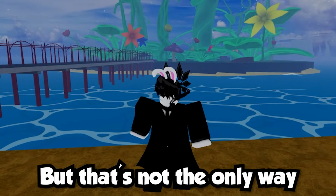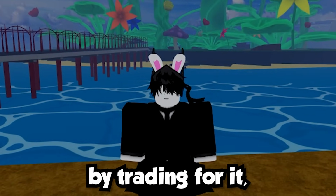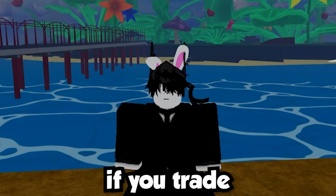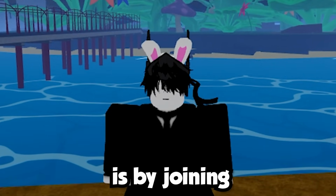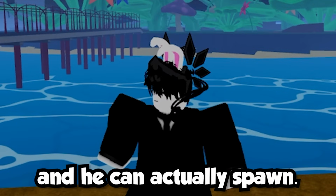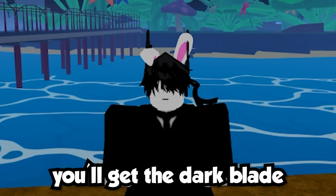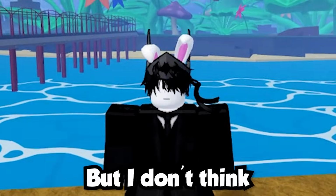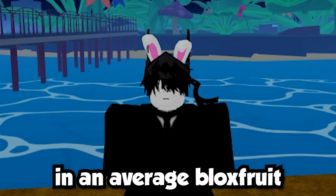But that's not the only way of getting the Dark Blade in Bloxfruit. You can actually get it by trading for it, but it only works if you trade a lot of good fruits for it. The other way of getting the Dark Blade is by joining Ripindra, and he can actually spawn a very difficult boss called Mihawk, and if you manage to kill this boss, you'll get the Dark Blade for free. But I don't think it's possible because it's very unlikely that you can find Ripindra in an average Bloxfruit server.